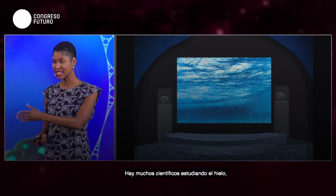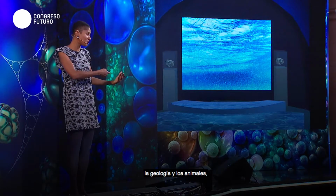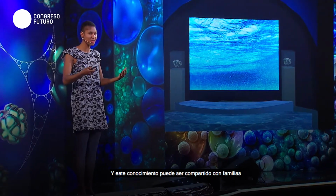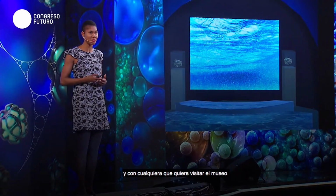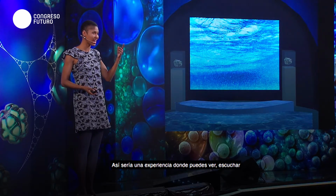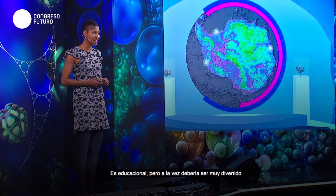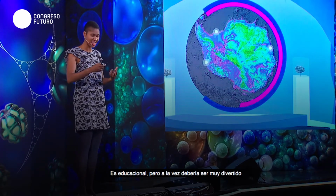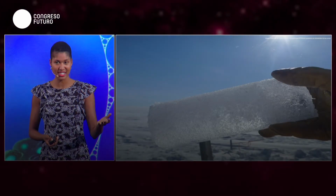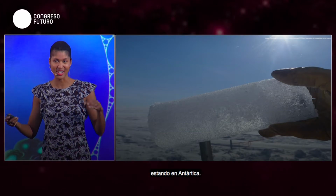Of course, there are many scientists studying the ice, as well as the geology and the animals living in Antarctica. And this knowledge can be shared with families and everyone who wants to visit the museum. So we imagine an experience where you see and hear and feel elements of life in Antarctica. It is educational, but also should be very fun to have this experience, to study what happens with the ice, and also to learn how we study space while in Antarctica.